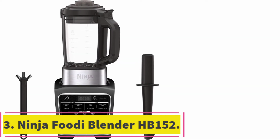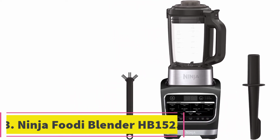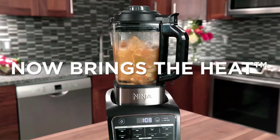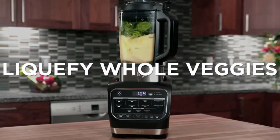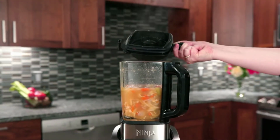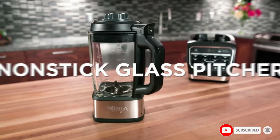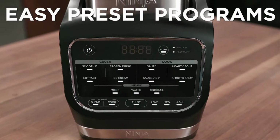At number 3. Ninja Foodi Blender HB152, Most User-Friendly. The Ninja Foodi HB152 is the most user-friendly blender in this review. It's one of Ninja's latest additions to their product line of blenders. This product features a very powerful heating element and a blending motor. Its blending motor has a peak of 1400 watt power capacity while the heating element has 800 watts. Also, it has a very sharp 4-prong set of blending blades for the best performance.